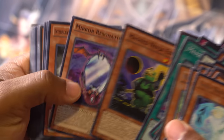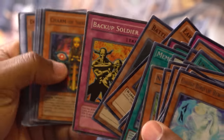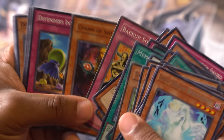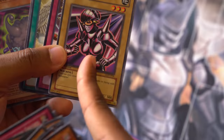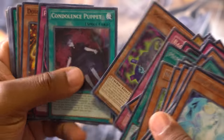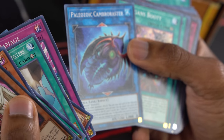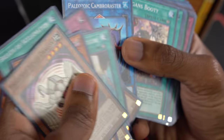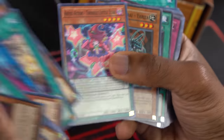Wow, a lot of these cards are really old. I don't think most new players would recognize them. These two cards alone take me back to my beginning days, when I first started playing Yu-Gi-Oh! I've been playing Yu-Gi-Oh! for like 20 years, you guys. I think I have two different pairs of Link monsters, or maybe just two copies of the same one, but kind of cool.